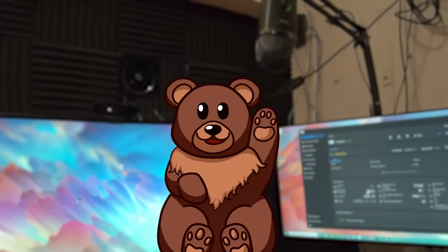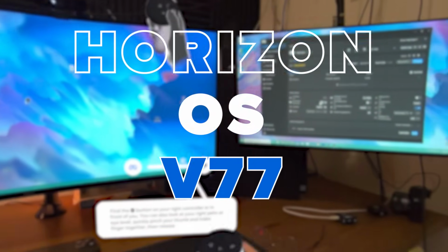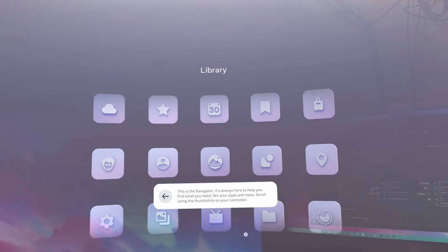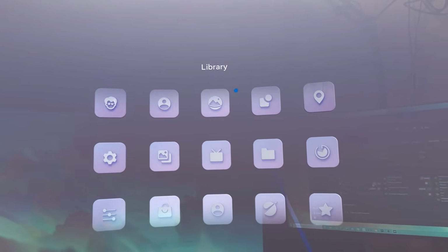What's up everybody? Today we're talking about the Horizon OS v77 update for the Meta Quest. This update introduces the new navigator interface layer and a wide range of quality of life changes.